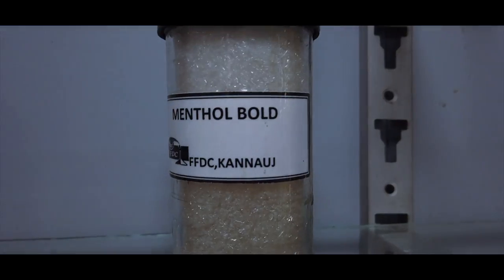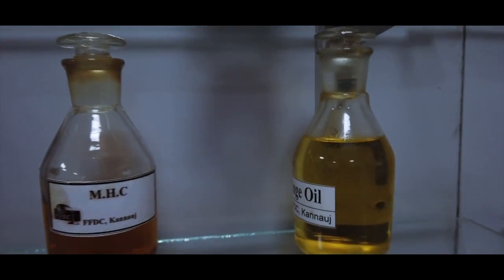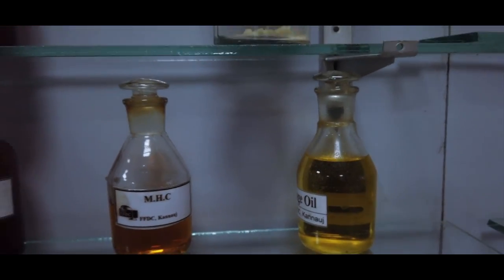This is menthol bold. Menthol has been produced largely in India, so they have done quite a lot of research on menthol.